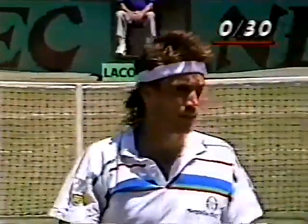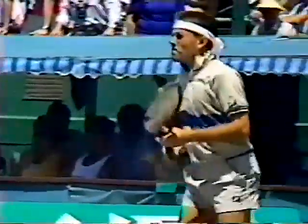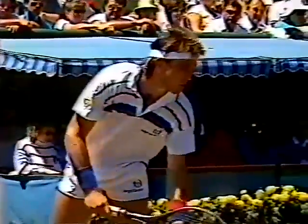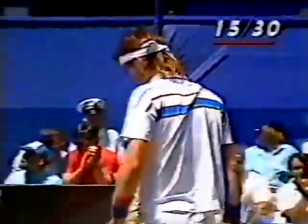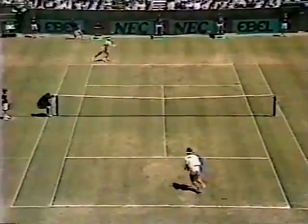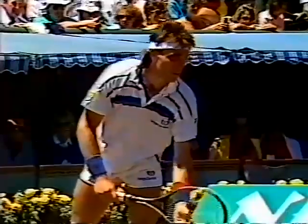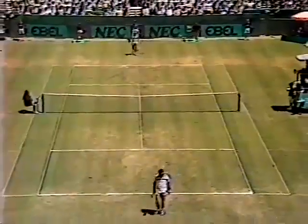Two doubles. Love 30. I don't know whether maybe it's the breeze that's picked up that's causing that. Oh, I think it's a little lapse after that relief from all the tension that Pat's been under to finally get his nose in front in a set early on. Follows up with an ace. Fifteen thirty. Straight down the middle and beyond the reach of Michael Pernfors. It was a great serve from Cash.